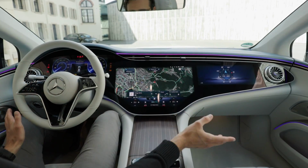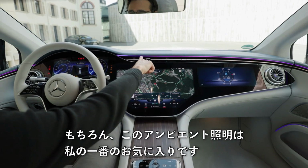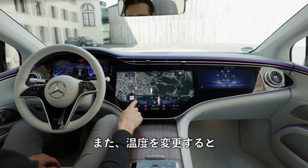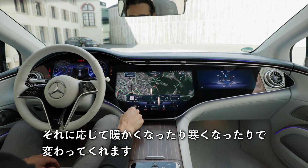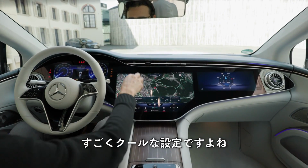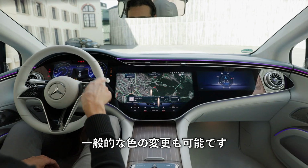Ooh, screens. But of course here, the ambient lighting is actually the favorite thing. This looks so amazing with the ambient lighting, and when you change the temperature, it also acts accordingly, like warmer or colder. This is cool. So of course, the color in general can be changed.